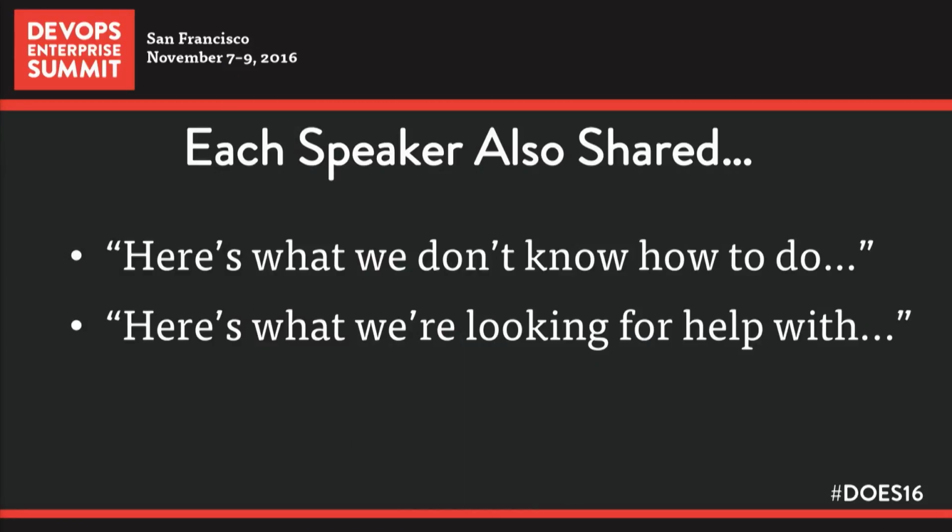We're going to have what we're calling the forum report out. So we've talked a lot about the top problems that technology leaders are facing in the DevOps Enterprise community. So do we have slides up? Yes. And I mentioned earlier today that this is being informed by something that almost every speaker has shared, which is here's what we don't know how to do, and here's what we're looking for help with.